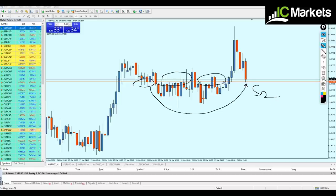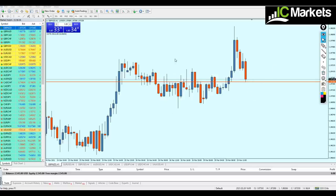Why, Salah? It's the first attempt? No. This wick right here, this tail right here, represents support number 1. Right now, you are here, my friend, on support number 2. Let's switch to the 15-minute time frame to see it closer.